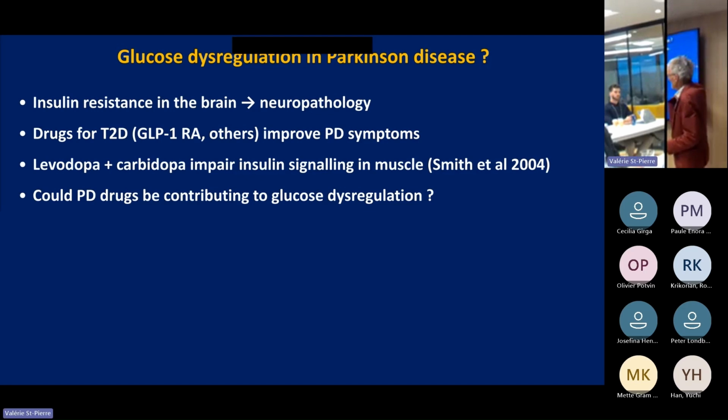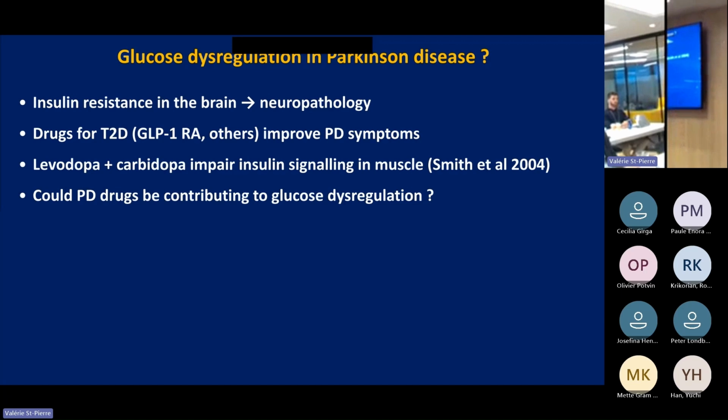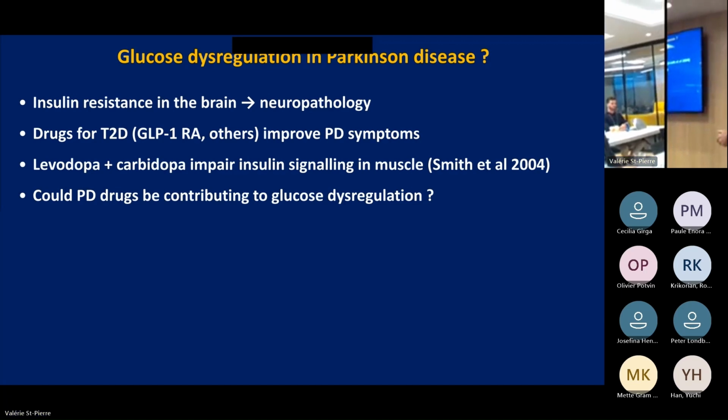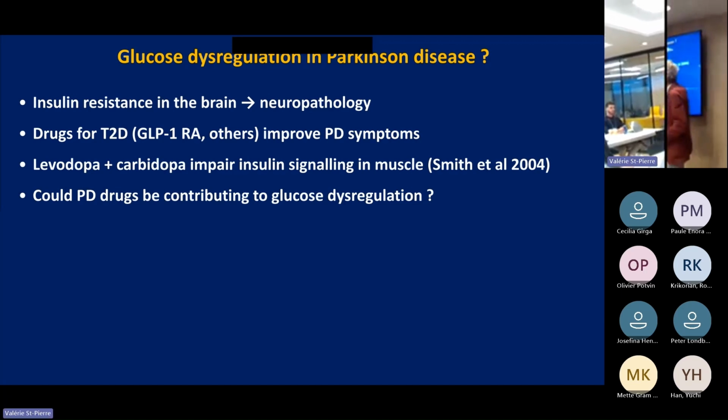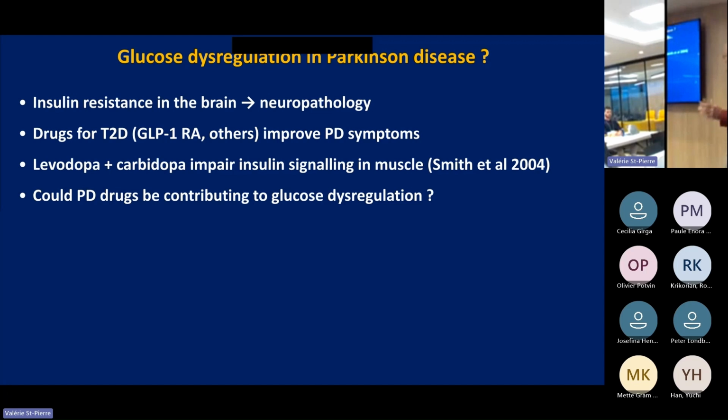There's some evidence that some of the drugs being used for type 2 diabetes can be beneficial in Parkinson's disease. And there's unfortunately some evidence that the drugs being used in Parkinson's disease can, obviously unintentionally, be unfavorable to insulin signaling, at least in muscle. It's a 20-year-old study, but I have no reason to think that it's out of date.